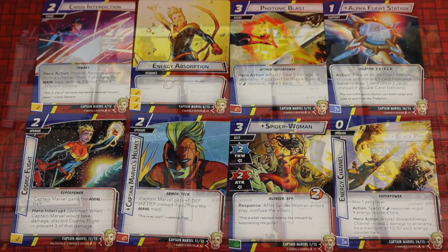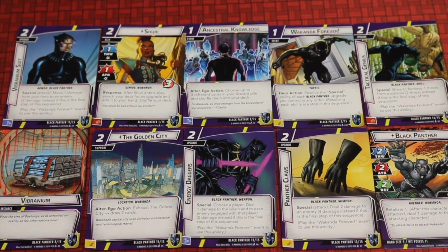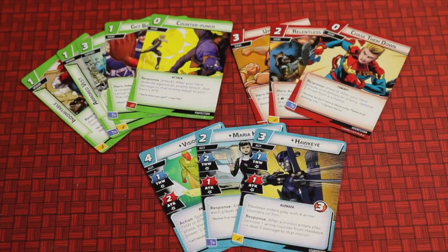It's great solo. It's fantastic with 2 players. It's good with 3 players. It's so fun to sort of work together. You can help each other out. You can defend each other. You know, someone's low on health. I have a good defense. I'm going to go over there and defend for them. You know, things like that.